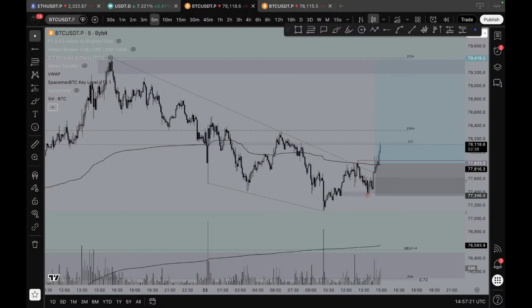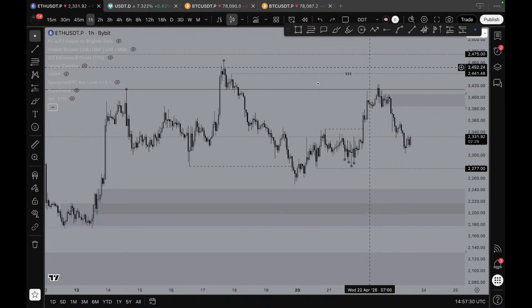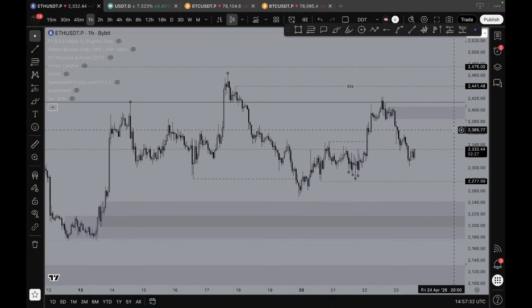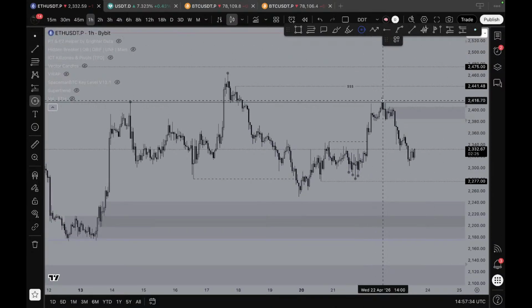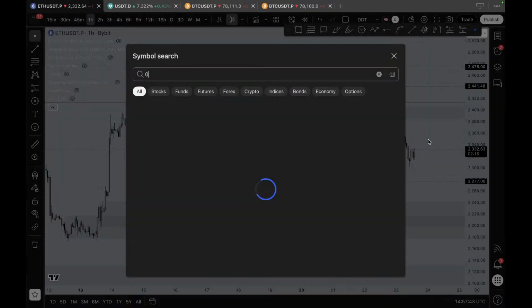Let me quickly look at the other crypto pairs and then I'm gonna look at Ton. So yeah, ETH, just watching some levels. I think bears, if we break above this high, they have little to no case anymore. Then I would not be surprised if it shoots hard higher.